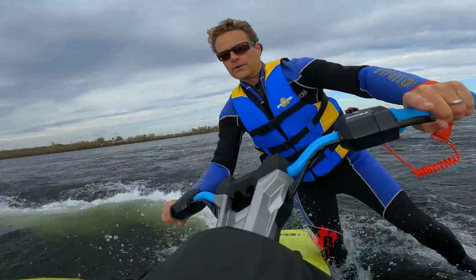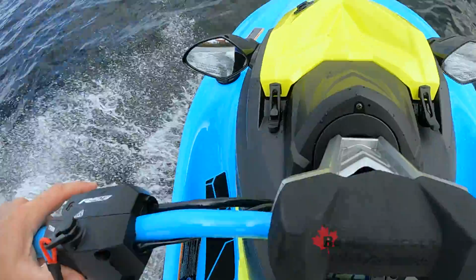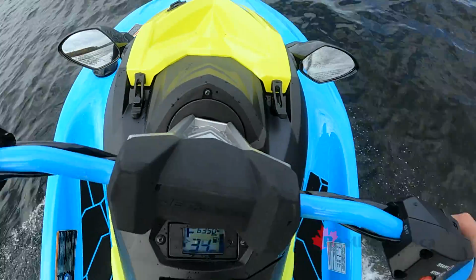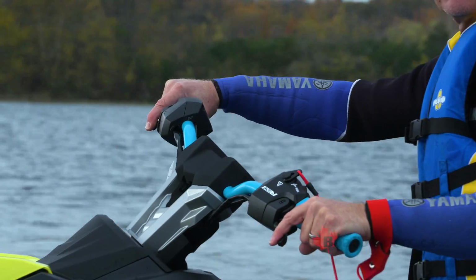It looks like Yamaha has really worked hard to keep the weight down. The switches are small, yet functional. And of course, it has Yamaha's signature finger throttle, which is so much nicer when it gets bumpy. I wish this was available on a snowmobile. And thankfully, it has Yamaha's awesome RiDE system for easy and precise control around the dock.